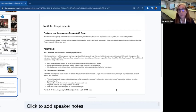Again, we really want to see original work, and the one submission we want is that still life I described of a shoe and bag selected from your closet, using a black pen or pencil to sketch that. And we want to see the picture of the still life and the picture of the sketch.